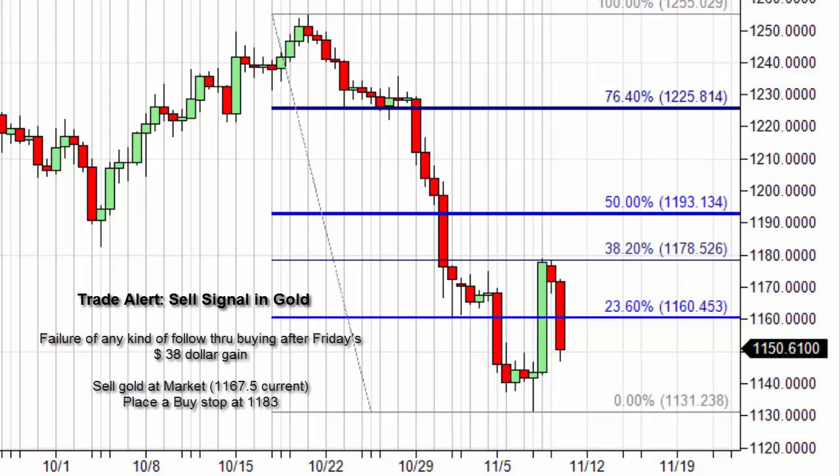Of course, we did put out a special trade alert this morning. We got short this market, roughly at $1167 or $17 from here, and we did that just a few hours ago. We'll talk about that trade, our strategy, our stop, why we put our stop where we did, and what we are looking for in terms of our exit strategy, all on today's daily report.